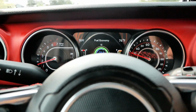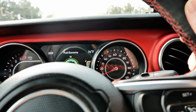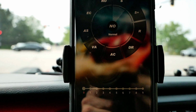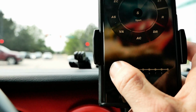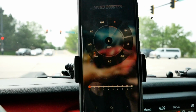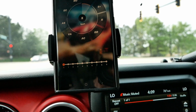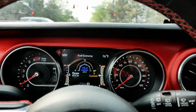Okay, now we've come up to a light, which we will sit to wait to go through. And while we're waiting, we will come over here and we will get the camera to focus, and we will hit Sport. There we go. And let's crank that up to, let's put it at 9, why not? Actually, to make this test even, let's put Sport at 0. Okay, so it's just Sport out of the box. Not making it faster, not making it slower, just Sport itself. And see what it does.